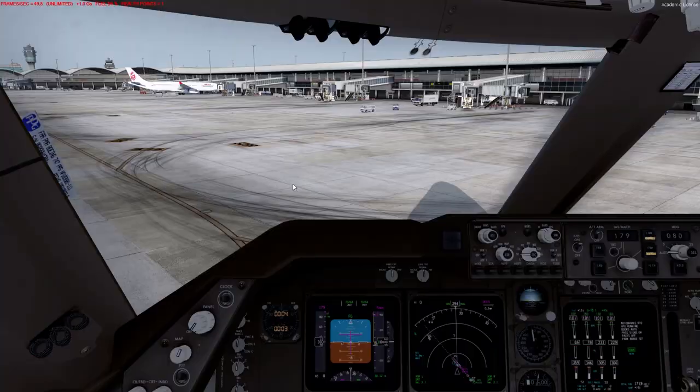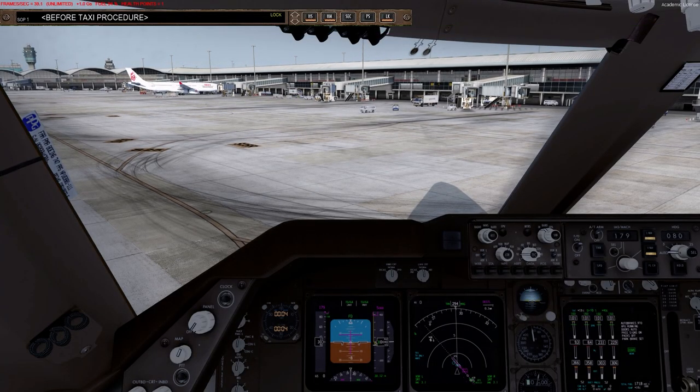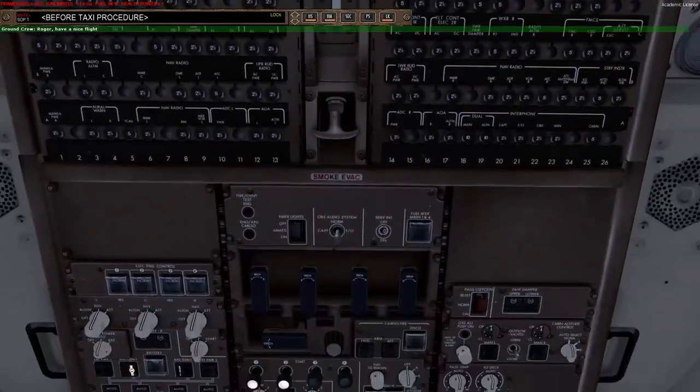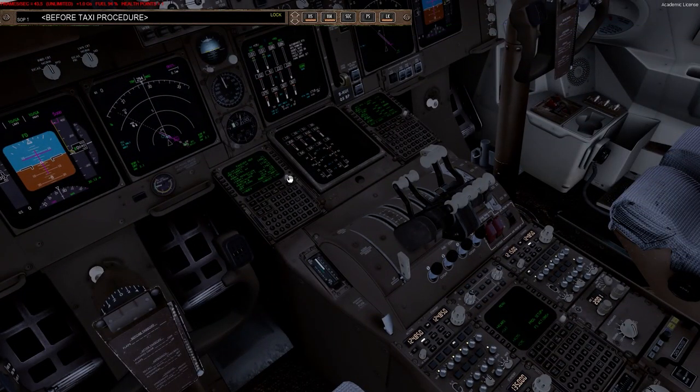I don't think starting two engines at a time was the correct choice for this 747 because it does not have auto start. And what the heck is going on here?